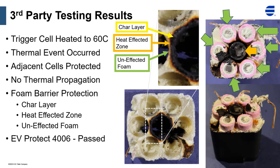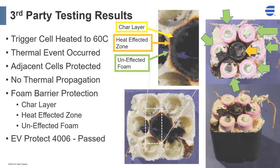This is achieved mainly due to a strong charred layer that creates a barrier when it comes into contact with heat or flames. And this helps prevent heat transfer to the adjacent cells, and thus prevents the flames from continuing to burn and then cascading into thermal propagation.